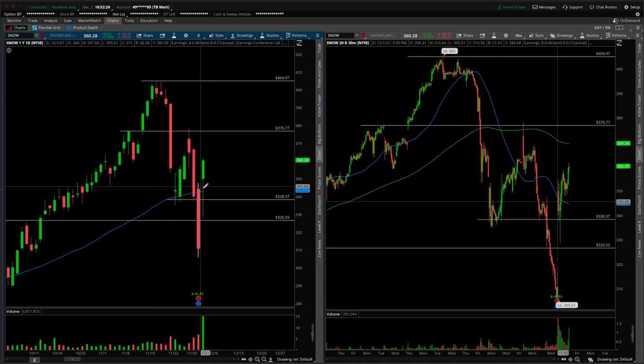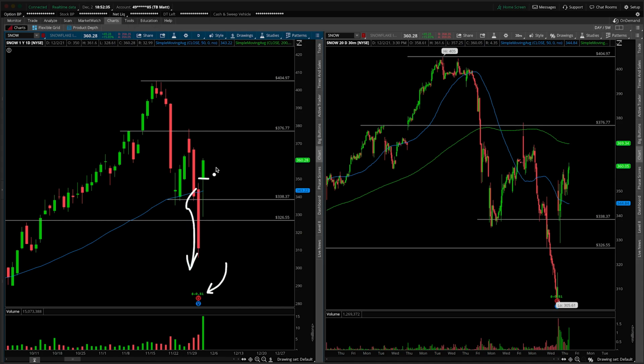Taking a closer look at what's unfolded here. I mean, obviously we had earnings in the mix. We gapped up and over a full red day from the Wednesday session and actually closed a daily hammer candle supporting at the 50 SMA as well.